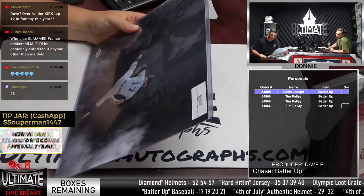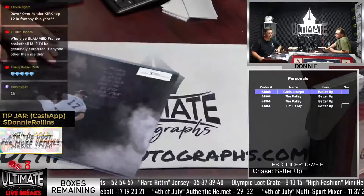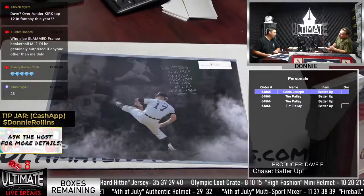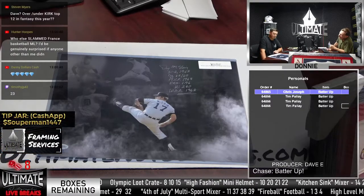Okay, first item, we have an 11 by 20. Denny McClain, middle of the pitch. Wow, 6 inscriptions on here. Denny McClain, that's a cool photo. That is a cool photo. That looks like Denny McClain was in Fast and the Furious. It does.